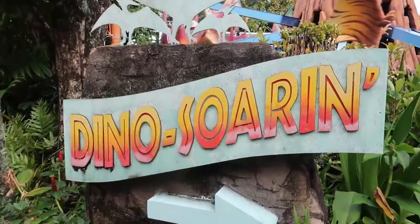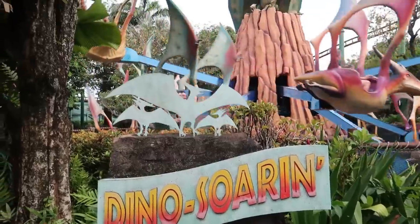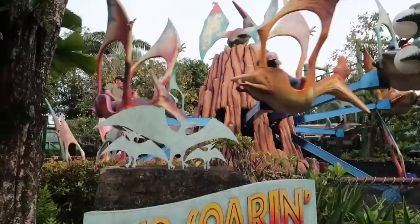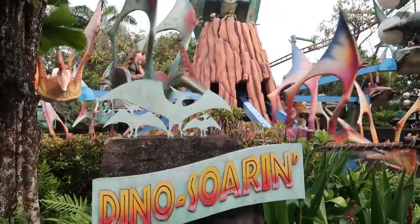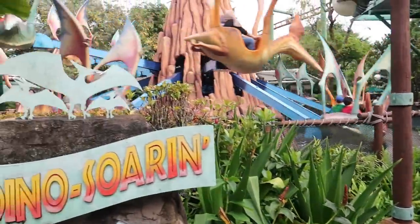Well, we saw it earlier on when we were here in Jurassic Park, but we thought we'd only come back to it if we get time. That's the thing, when you've only got one day at a park, which we have for all the parks this trip, you want to make sure that you're prioritising the really big attractions that you definitely want to get in. But we've got time for this. It's dinosauring. So I can't wait. Let's go and get in the queue.